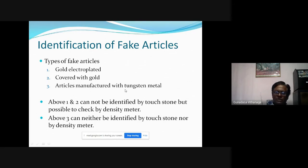For our good fortune, tungsten cannot be melted, because the melting point of tungsten is 3422 Celsius. It's a very, very high temperature. If you remember, the melting point of gold is 1063. You can get that temperature by burning charcoal or coal. By firing any type of thing you can't melt tungsten. Unless they melt it, it is difficult to manufacture good shapes of items. Therefore, good shapes of items are not made with tungsten.